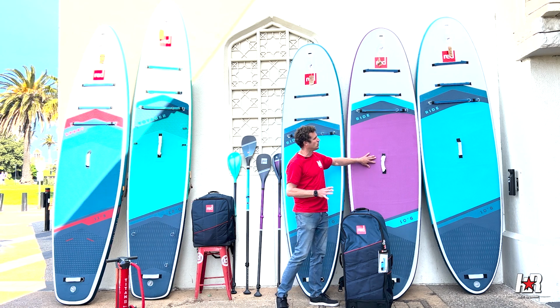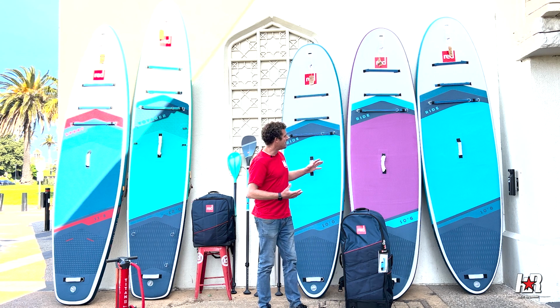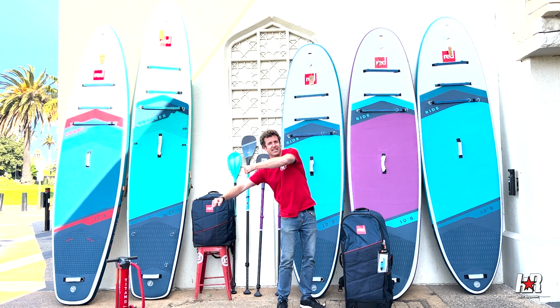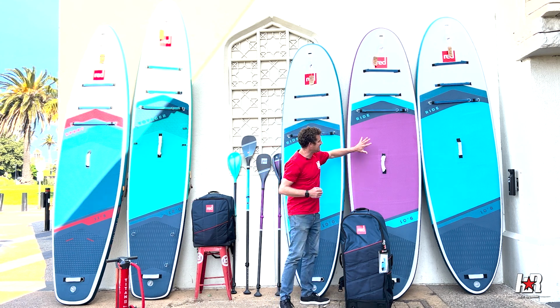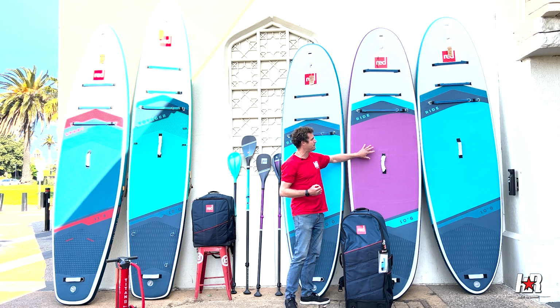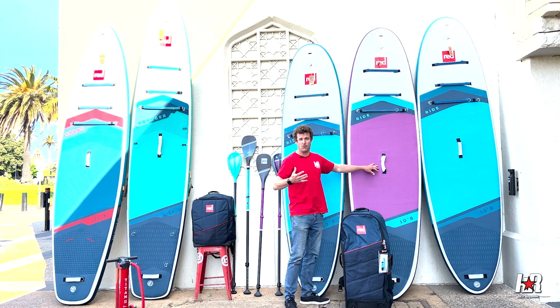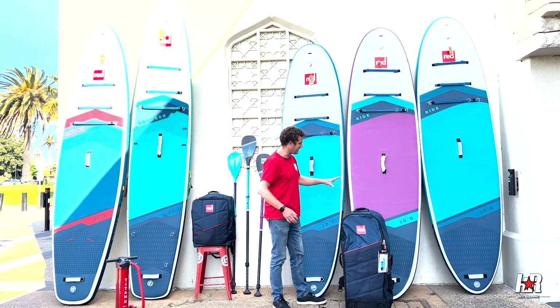The 10.6 will give that smaller rider that bit of extra stability, but also be a board that's not going to overpower you. It may make you lean out to the sides and hurt your back or anything like that. So the 10.6 at 32 inches wide has been probably 90% of Red Paddle sales in my mind, at least for us, because it fits so many people so well.